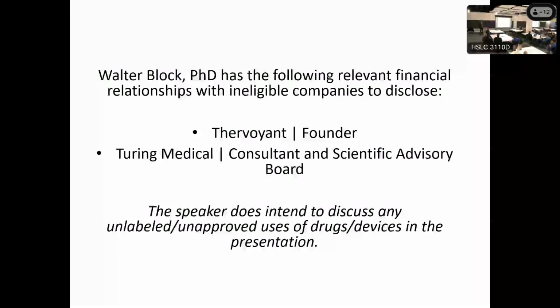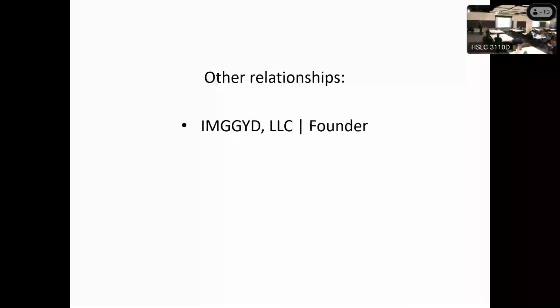So these are my conflicts of interest. Clairvoyant, I'm no longer with them. Touring Medical develops fast ways for technologists to see if people are moving during high-end diffusion scans. And then I also have started a company here called ImageGuide.